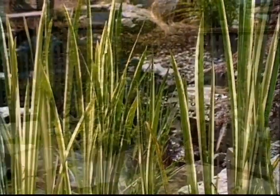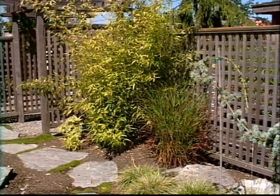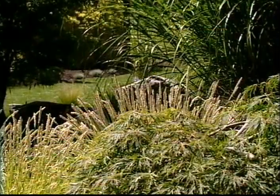Oh, wow. Their grasses are absolutely beautiful, and thank you for sharing them with us. You're welcome. Thanks very much.